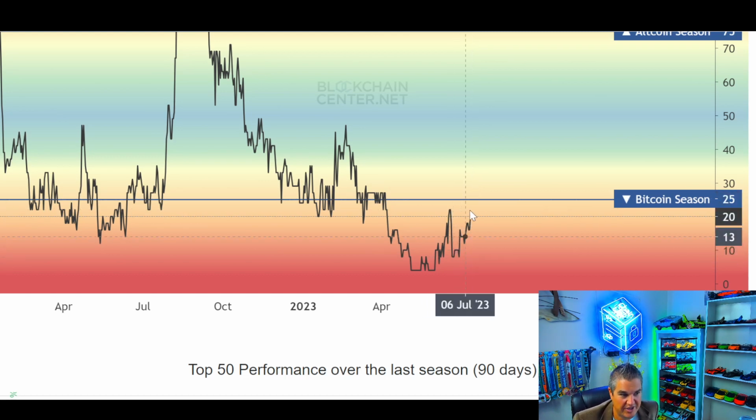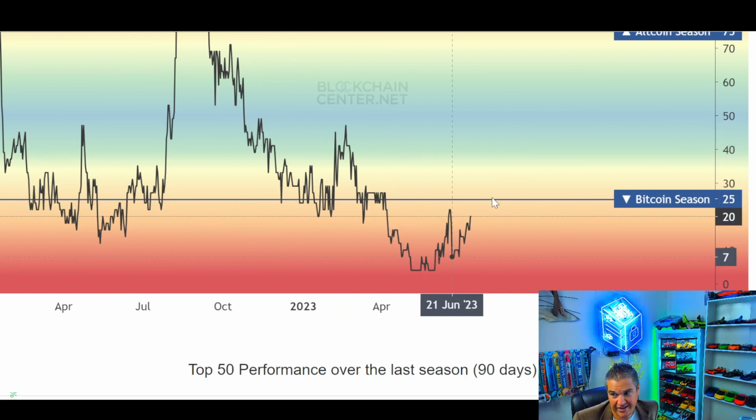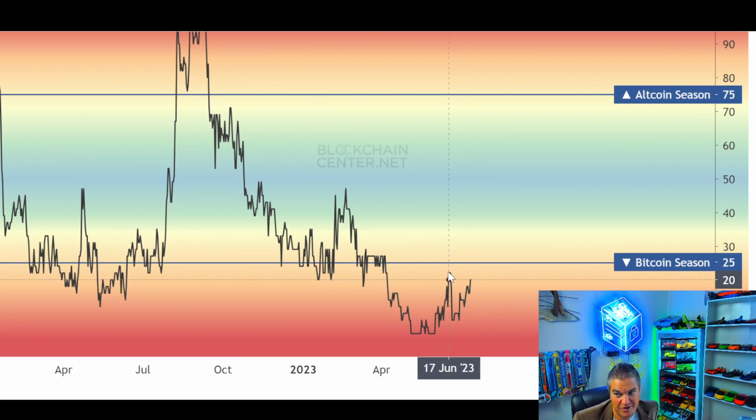So if you refresh this, and this can change throughout the day even, it's blockchaincenter.net. If you don't have this, it's free. Just type in altcoin season index and you get this, right? Just check it all the time. If we make a higher than 22, right? That's our high, 22, right? You can see that. Made that June 19th.